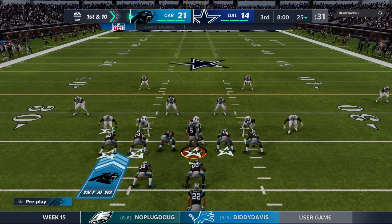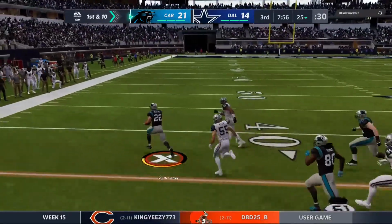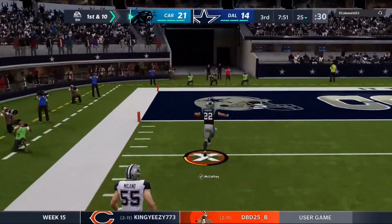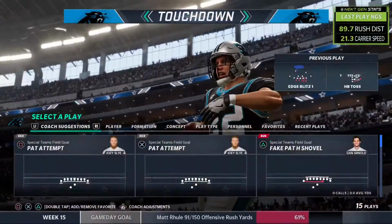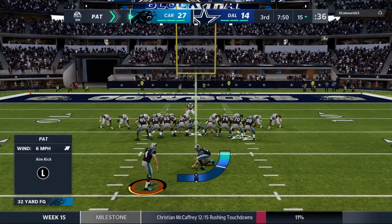Now, we have seen a lot on the scoreboard here in this quarter. So, sometimes you talk to me about tendency breakers on offense. These defenses struggling. Are there? That he's into the clear. 30, 10, touchdown, Carolina. Christian McCaffrey, 75 yards. And the Panthers add on to their lead.